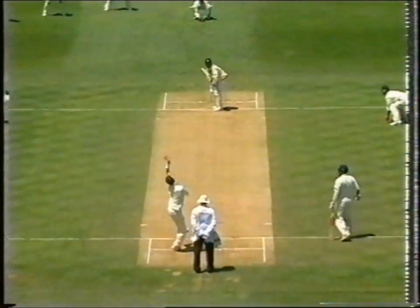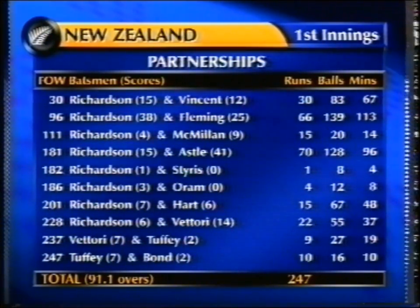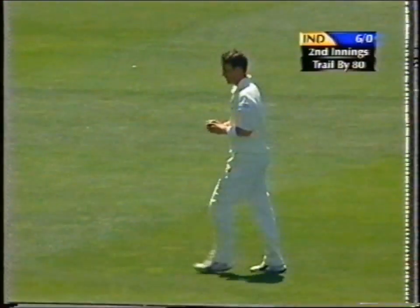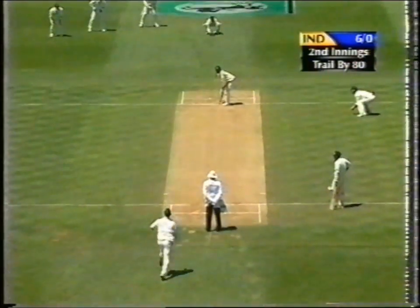I thought India bowled particularly well yesterday, particularly upon the introduction of Harbhajan Singh from the southern end of the basin. And he accounted for both Styris and Oram very quickly there. Pretty much they gained the momentum at that point, India did yesterday. So they fought back very, very well in this Test match. The onus falls upon the likes of Shane Bond, Daryl Tuffey, to do the job for New Zealand at the top of this order.